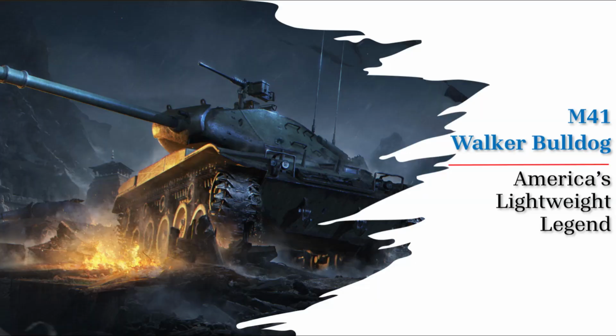Fast, fierce, and forged in the Cold War. This is the M41 Walker Bulldog. A light tank that didn't just move, it sprinted into battle. Built for speed, designed for precision, and trusted by generations of soldiers, the Bulldog was more than just a machine. It was a statement of American engineering and battlefield dominance.